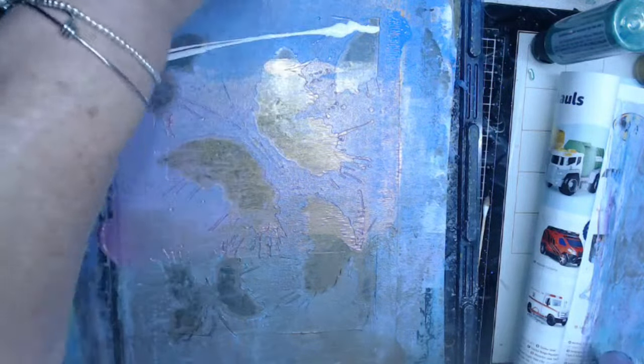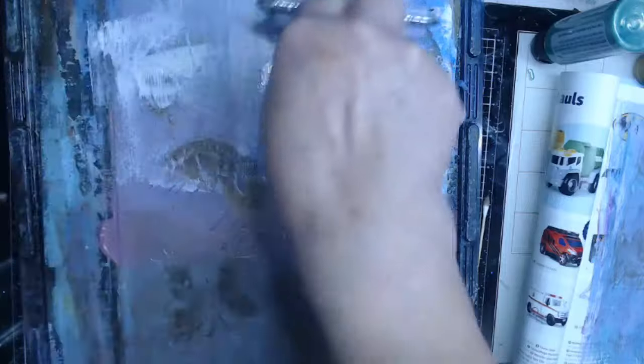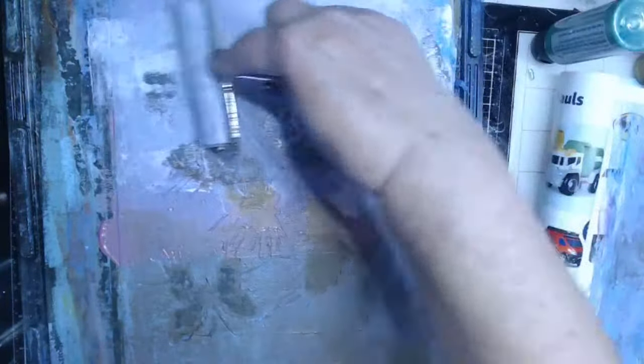Let's move this up. Now I want to put some pockets in too, so I probably should print on a couple smaller pieces so I can do pockets. Let's see, I've got a couple pieces here. This is smaller.